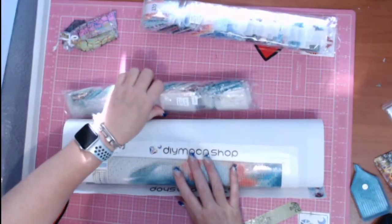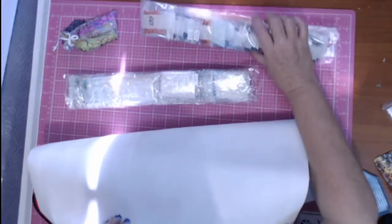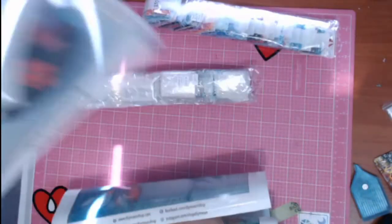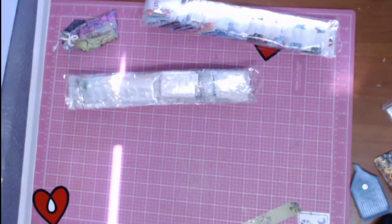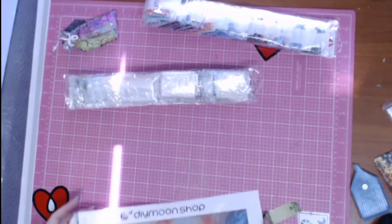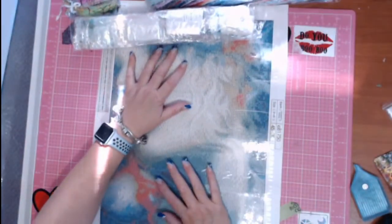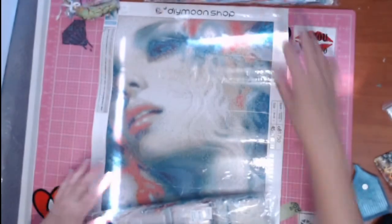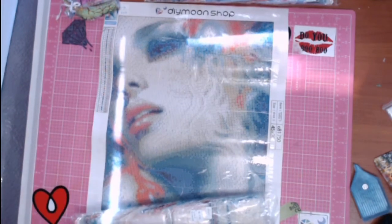Rightio, so let's open these up. 45 by 30, 40 by 40. Okay, let's have a look. Put that one aside. So this is the 40 by 30. Oh, 45 by 30. Oh, look at her. Let's see if I can find her, hey? Search for one called Scale.